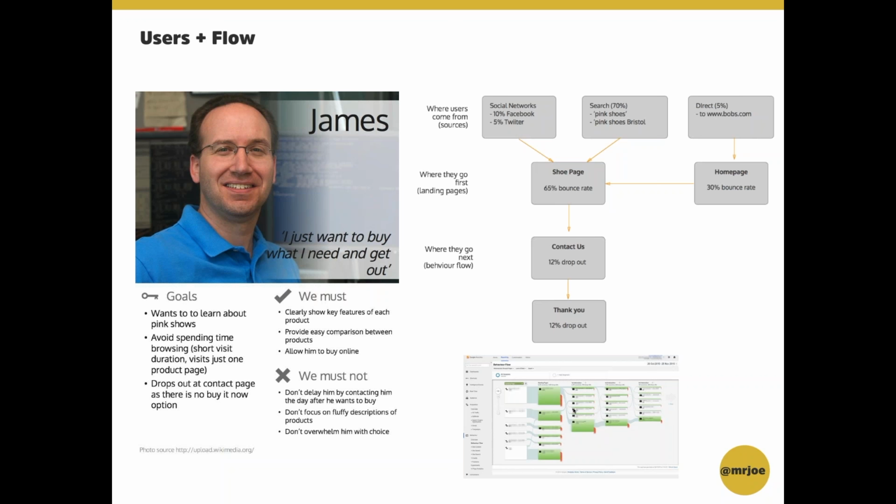So again, considered versus non-considered purchases, these shopping journeys are going to be different. The words that people use at each point are going to be different. The bounce rates are going to be different. The dropout rates are going to be different. And the personas and who's going to buy it are going to be different. This is a persona for a non-considered purchase. I just want to buy what I need and get out. We can see exactly what's going on for somebody like James.